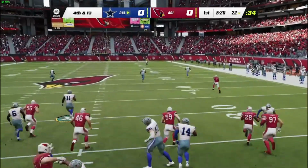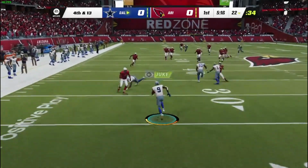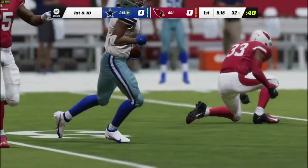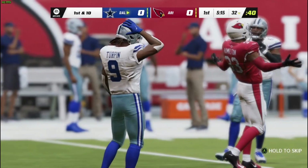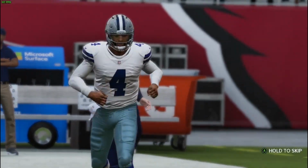Here's the veteran punter Lee as he sends this one away. This is brought in at the 21. Nice punt, but good work on the return to get back 11 yards. And the Cowboys will take over the football with a 1st and 10.